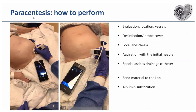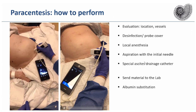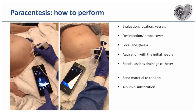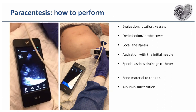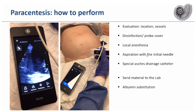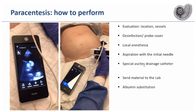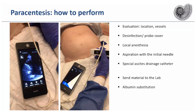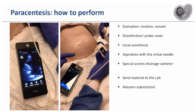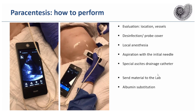And the same is with paracentesis. You can look for the safest place for the puncture. And of course, you can use local anesthesia if you will insert a larger cannula. But if you have performed only a diagnostic puncture, you will not need any local anesthesia, and then you can send it to the lab or substitute albumin if there is insertion of an indwelling cannula. I will show you not the complete film.